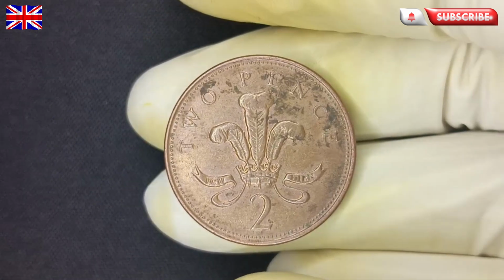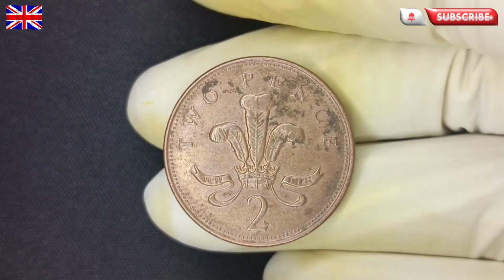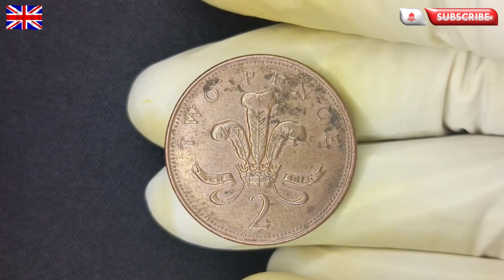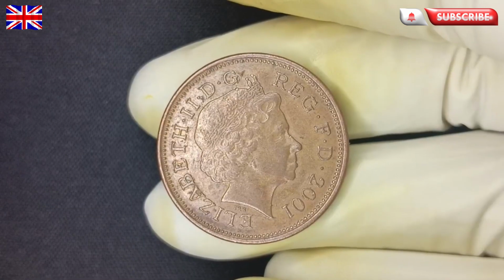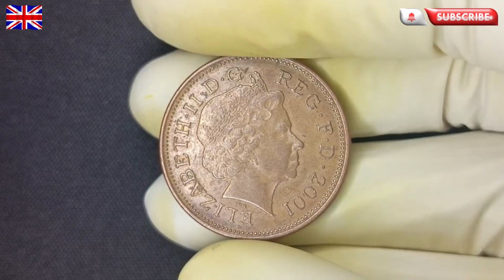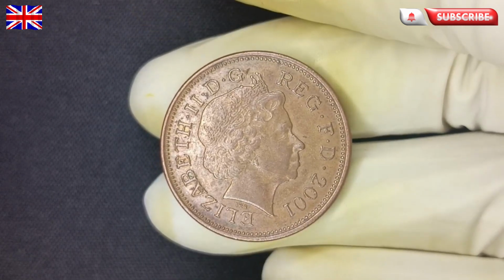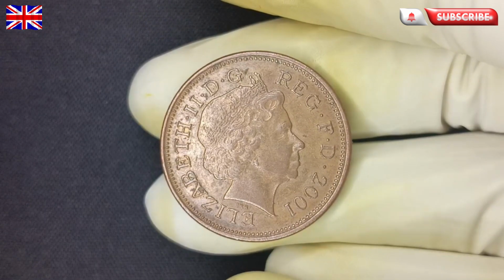At first glance, there seems to be nothing unusual about the 2001 Two Pence. It is round, modest in size, and minted in a bronze finish with Queen Elizabeth II's familiar profile on the obverse. But the story of this coin lies not just in what is seen, but in what lies beneath, what is missing, and what makes it rare beyond imagination.